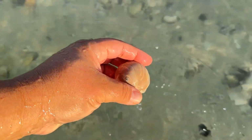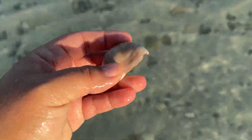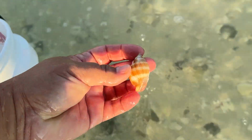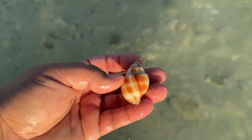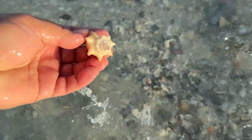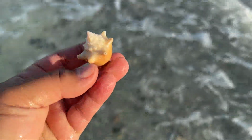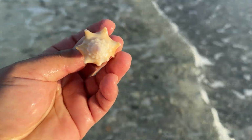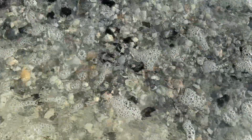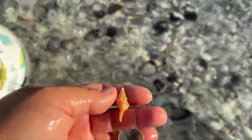Let's check out this shark eye. Beautiful. I love how, when the sun, either sunrise or sunset, has that glow, it's really pretty on the shells. Here's a nutmeg. That's a bigger one, a lot bigger one. And a little bit darker. Maybe we'll find some chocolates. And here is a West Indian fighting conch, a juvenile one. Flares out a lot on those knobs. See another horse conch.